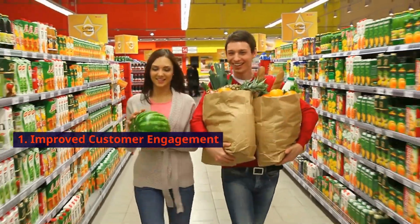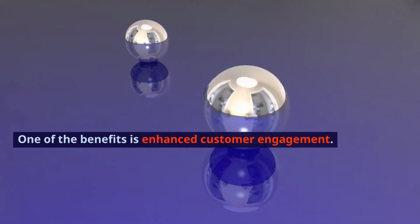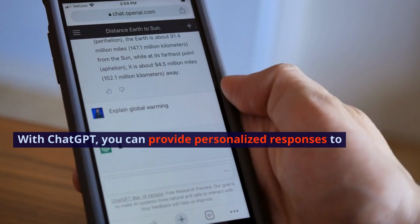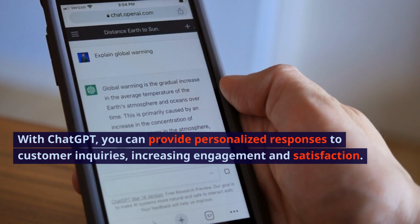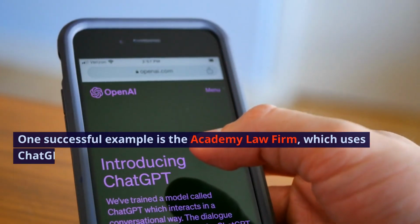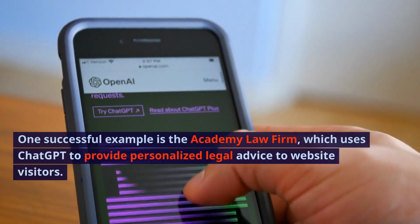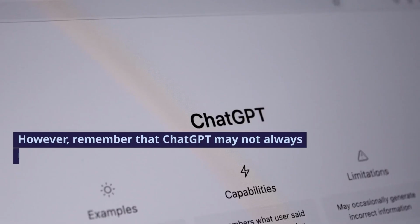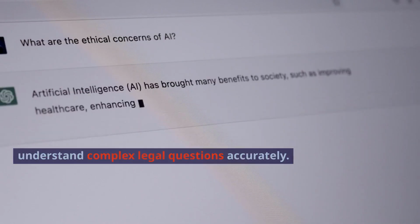1. Improved customer engagement. One of the benefits is enhanced customer engagement. With ChatGPT, you can provide personalized responses to customer inquiries, increasing engagement and satisfaction. One successful example is the Academy law firm, which uses ChatGPT to provide personalized legal advice to website visitors. However, remember that ChatGPT may not always understand complex legal questions accurately.